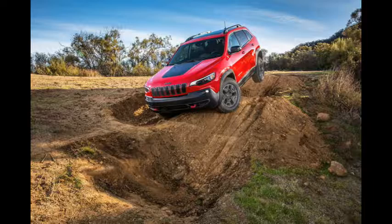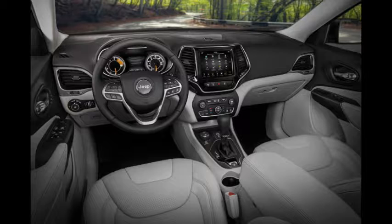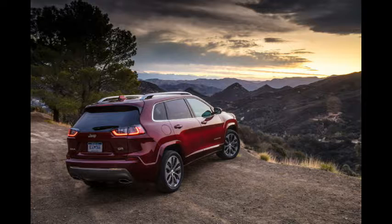But then we drove it, and to make a long story short, the Cherokee's manners and capability exceeded our expectations both on and off-road. The Cherokee can range from utilitarian to legitimately upscale. For 2019, Jeep seeks to play on the Cherokee's strengths while rounding out the rough edges, tweaking the aesthetic, expanding the powertrain options, and bolstering its utility to keep it relevant in the hotly contested crossover segment.